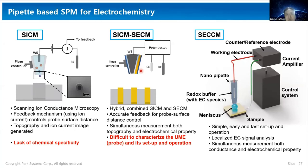The strong point of this technique is a simultaneous measurement of both topography and electrochemical property. But it is also a bit difficult to characterize the probe and its setup operation. There is a different technique called the scanning electrochemical cell microscopy.